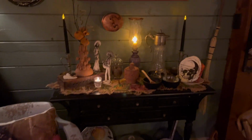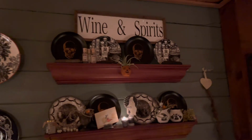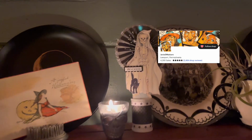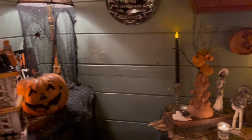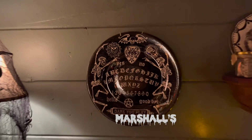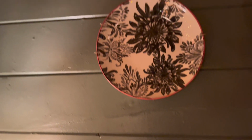And just showing you guys this area again, I've added some little night lights, votives, and things. And I don't know if I showed you guys this little wicked skeleton lady from last video, but I got her from a seller on Etsy, and I love her. She goes nicely with my other Day of the Dead pieces. And I did get that plate, I got 2 of those from Marshall's. I liked the design on it. And that black and white plate I got years ago at Tuesday Morning, I think.